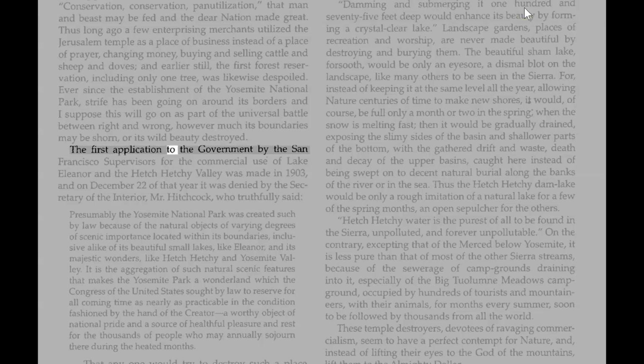"The first application to the government by the San Francisco supervisors for the commercial use of Lake Eleanor and the Hetch Hetchy Valley was made in 1903, and on December 22 of that year it was denied by the Secretary of the Interior, Mr. Hitchcock, who truthfully said, 'Presumably the Yosemite National Park was created such by law because of the natural objects of varying degrees of scenic importance located within its boundaries, inclusive alike of its beautiful small lakes, like Eleanor, and its majestic wonders, like Hetch Hetchy and Yosemite Valley.